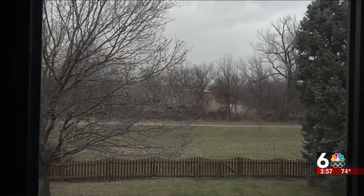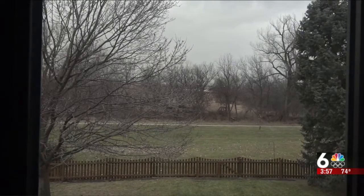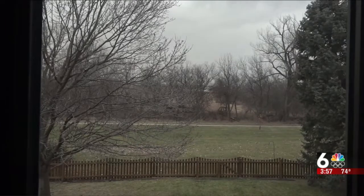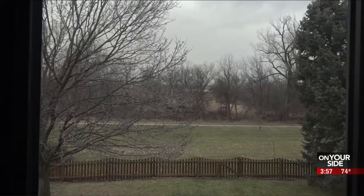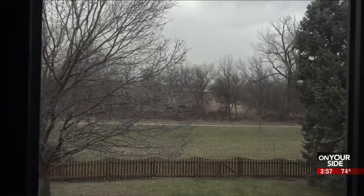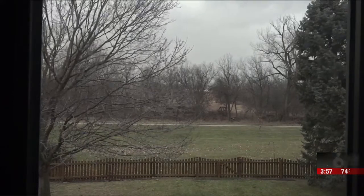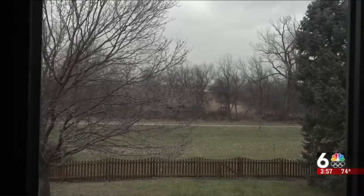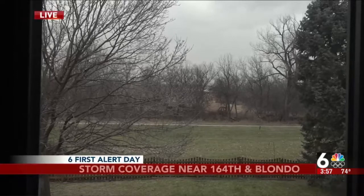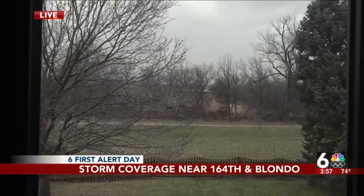Well, I'm looking out towards the west right now, actually northwest Omaha, towards 168th and Blondo. And you can see the dark skies to the west. And actually, I see a little bit of clearing, at least lighter skies off to the south and west. And you can see just a little bit of lightning, just little quick flashes of lightning. But it's very calm here right now. The sirens did go off for about 5 minutes or so, about 20 minutes ago, but no sirens right now.